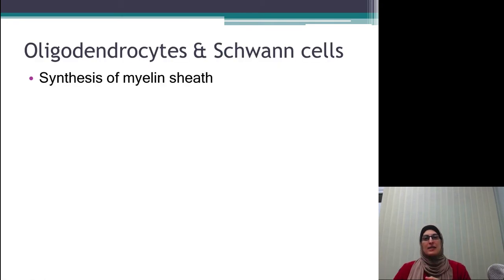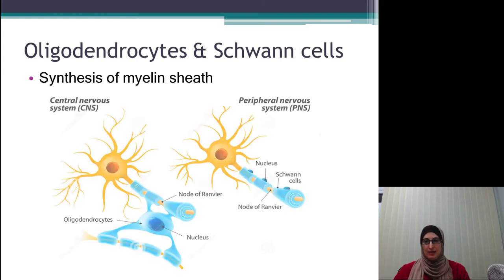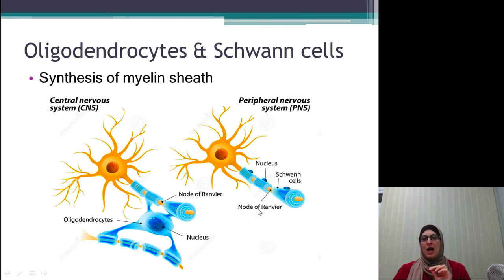The second type of cells is the oligodendrocytes and Schwann cells. Both conduct the same function, which is synthesis of myelin sheath. But there are differences. So oligodendrocyte is the cells that are located in the central nervous system, responsible for myelinating the nerves within the central nervous system. However, Schwann cells, they are located in the peripheral nervous system.